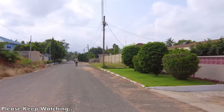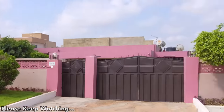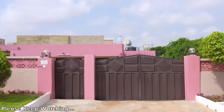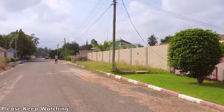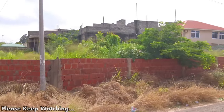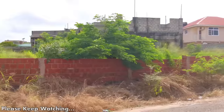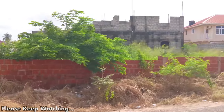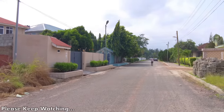Currently on the new AJ Onano Street. The sign is behind it. Very nice houses here in East Legon. This house looks abandoned. I'm probably sure it's for sale. I don't know. No for sale sign also.